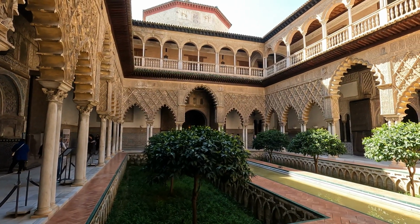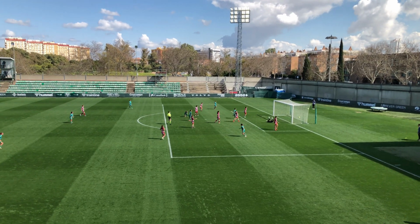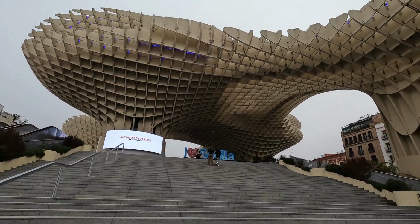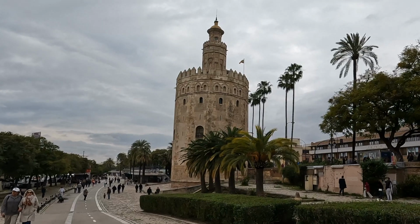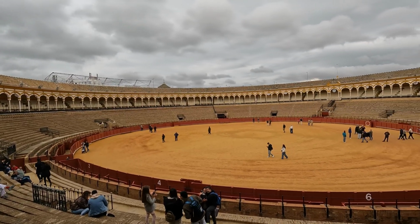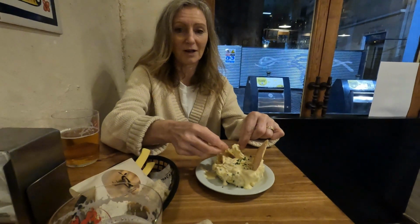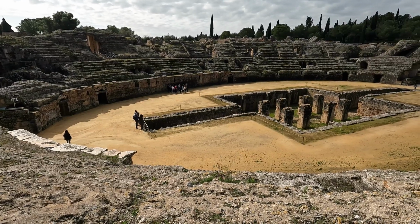Welcome back to the channel where we are in Seville for a week, one of our bucket list cities. We'll show you everything we got up to, including the Real Alcazar, the cathedral and even a football match where we saw Real Betis ladies. Also, the Seville Mushroom, the Spanish Plaza, the Golden Tower, Torre De Oro, the city's ballroom, some delicious local food, the excellent Flamenco Museum and the ancient Roman city Italica.